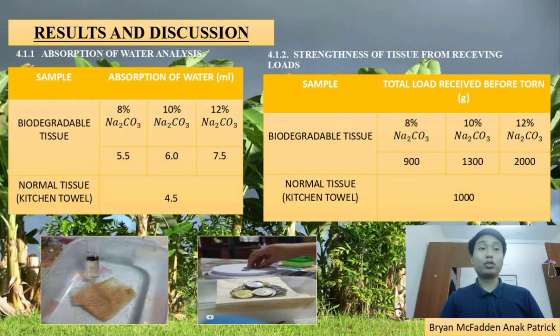And for the strength of tissue before tearing, the biodegradable tissue sample at 8% is 900 gram for total load received before tearing, and 10% biodegradable tissue is 1300 gram. And the 12% sample is 2000 gram for total load received before tearing. And the normal tissue is 1000 gram for total load received before tearing.